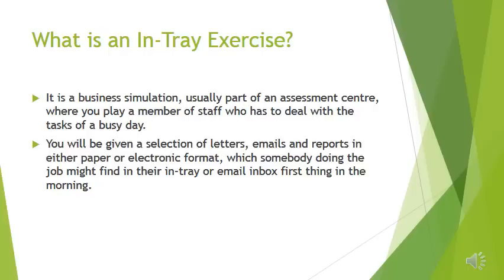It is a business simulation, usually part of an assessment center, where you play a member of staff who has to deal with the tasks of a busy day. You will be given a selection of letters, emails, and reports in either paper or electronic format, which somebody doing the job might find in their in-tray or email inbox first thing in the morning.